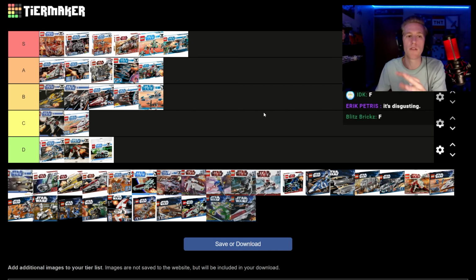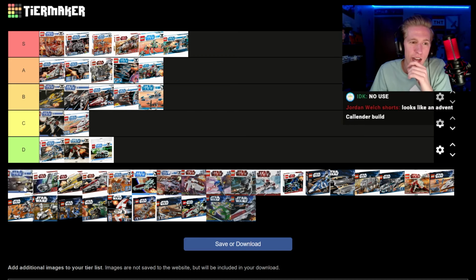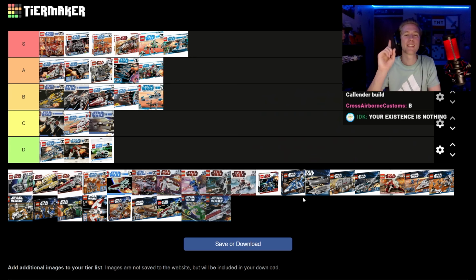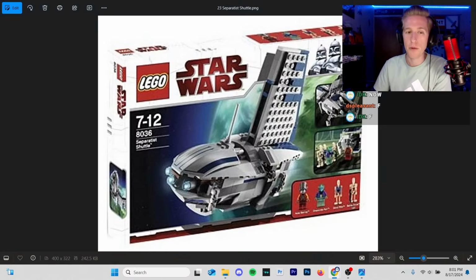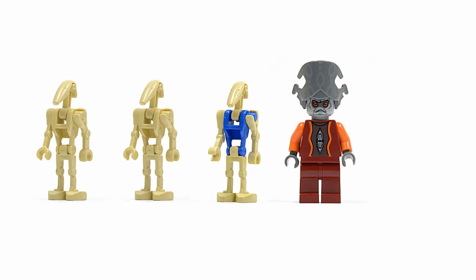The fact that I'm a Grievous fan kind of makes me like this a little more than I should, which is gonna cause me not to put it in D tier like some of the other polybags from this era. I'm gonna put it in C tier, 1 tier up just because it has something to do with General Grievous. The thing about polybags is the builds that you get from them, they just don't have enough pieces to look good.